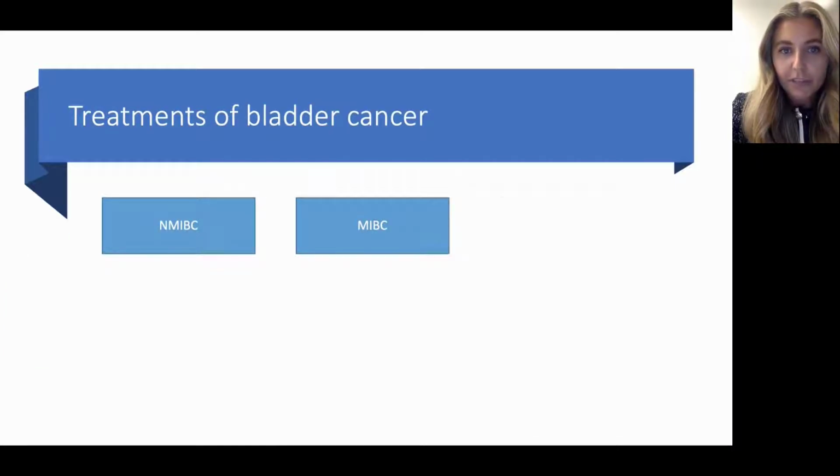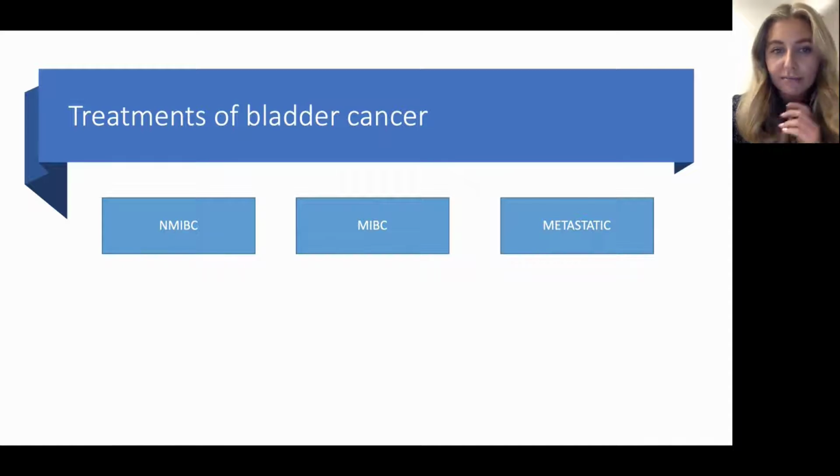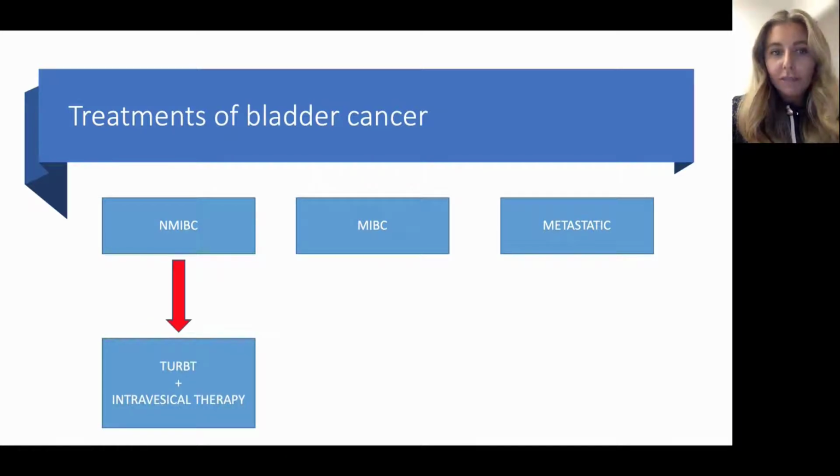So as I mentioned, we split the treatments depending on whether it's non-muscle invasive, muscle invasive, or indeed metastatic, meaning it's spread beyond the bladder. For non-muscle invasive bladder cancer, the treatment is quite localized. We can look into the bladder with a TURBT, which stands for a transurethral resection of the bladder tumour. And I have a diagram of what this involves on the next slide. And then intravesical therapy, which means pretty much administering cancer therapies directly into the bladder using a catheter.